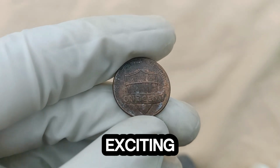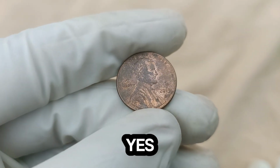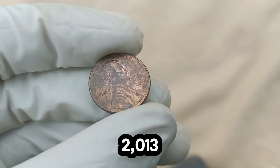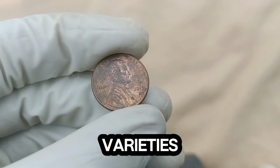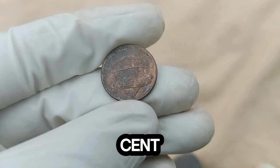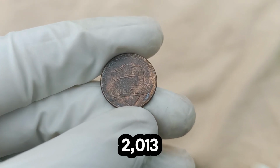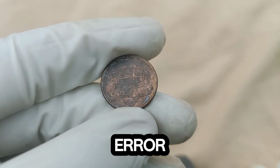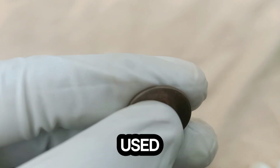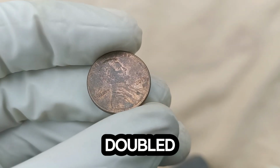One of the most exciting aspects of coin collecting is discovering error coins. And yes, even the 2013 penny has its share of rare varieties and minting errors that could make it worth much more than just 1 cent. One of the most common errors to look for on the 2013 penny is a doubled die error. This happens when the die used to strike the coin shifts slightly, causing parts of the design to appear doubled.